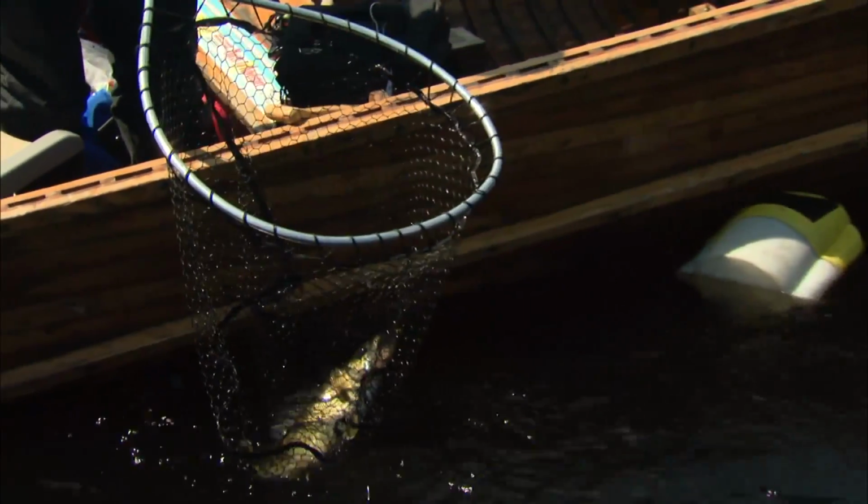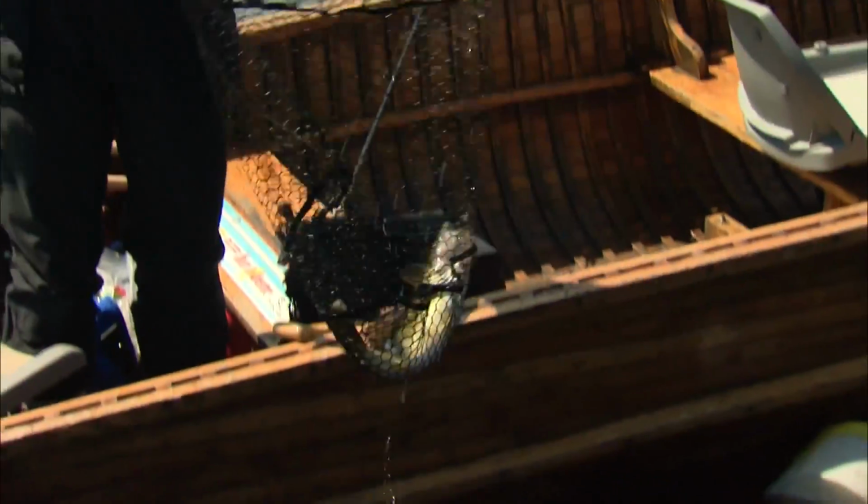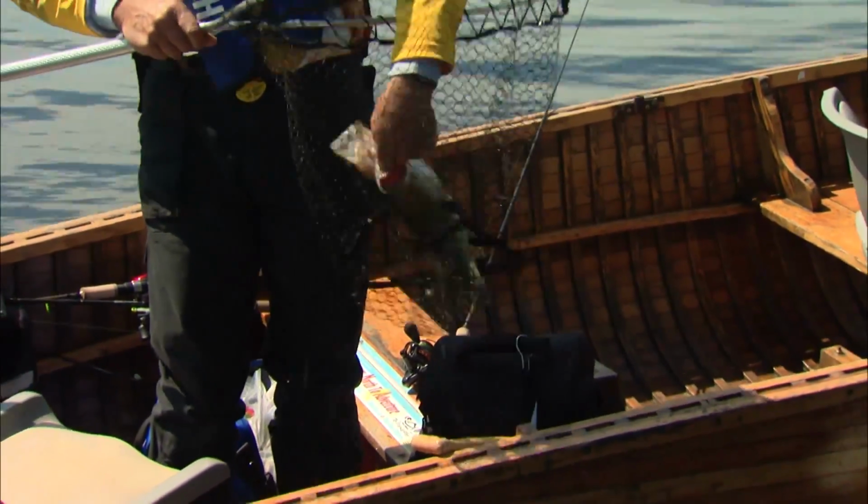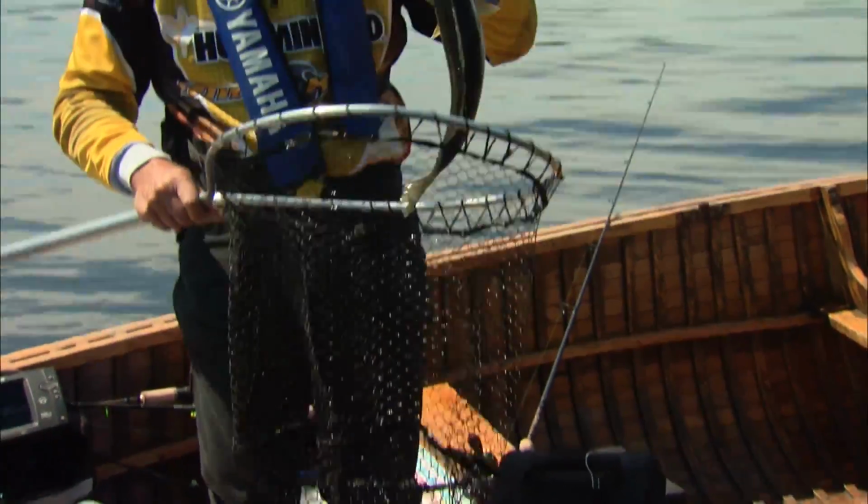So was that your second cast? Second cast. Yeah, with this plastic. It's not just any plastic. It's called TriggerX, and it works really well. And you know what? It just shook the minnow out.